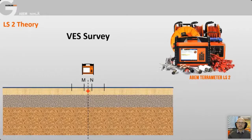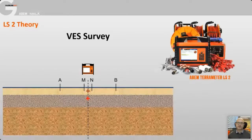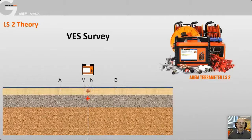And if we spread the current electrodes further and further out, then the current starts to go deeper into the ground and our focus point gets deeper. So by continually moving those current electrodes further and further apart, we can gradually sample a deeper and deeper part of the ground. So what do we end up with on the instrument?